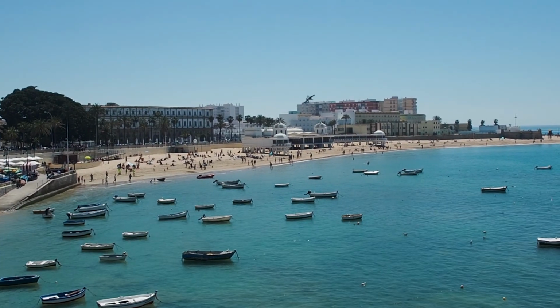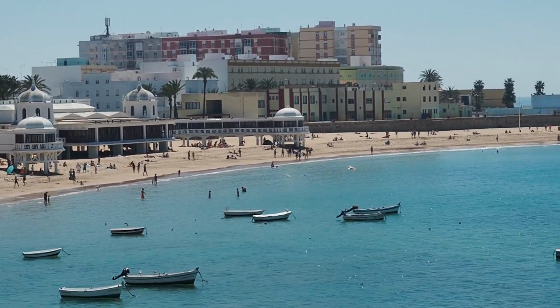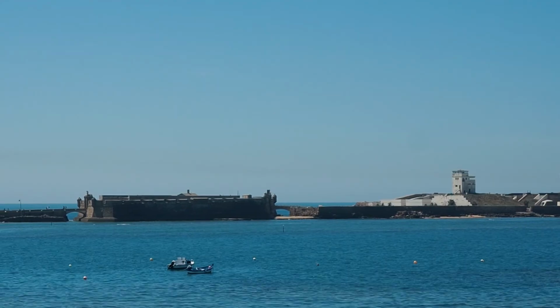The beach between two castles. La Caleta is the iconic beach of Cardiff Old Town. You'll find this beach in front of the La Viña neighbourhood, the former fishing quarter that's now brimming with tapas bars and characteristic streets and buildings.